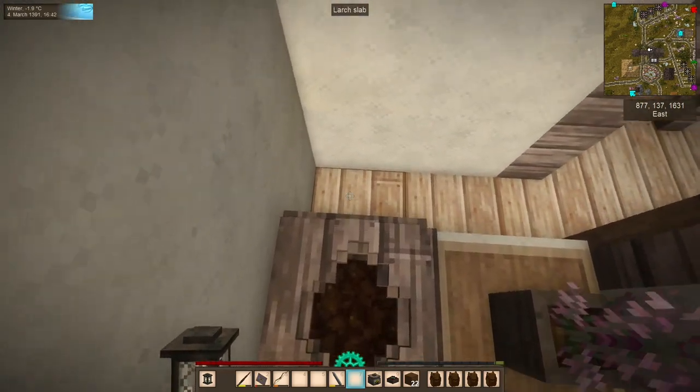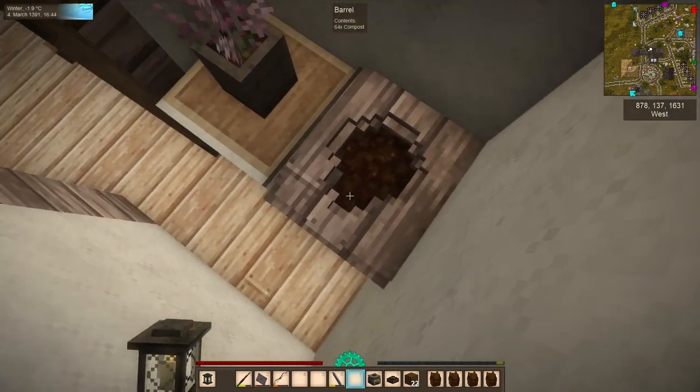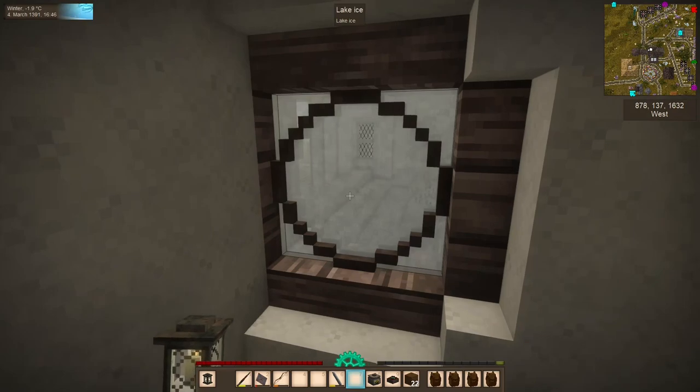But anyway, yes, we have a little bathroom up here so we can do our business. And, well, I guess we're going to have trouble cleaning it out, but we can if we want to. A little smelly up here, not going to lie. And I thought it would be cool.